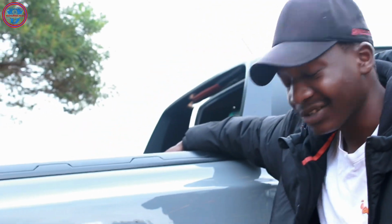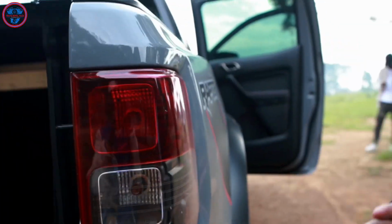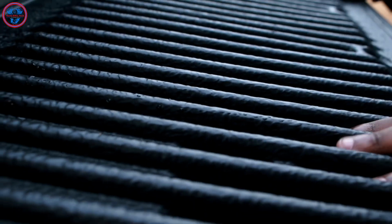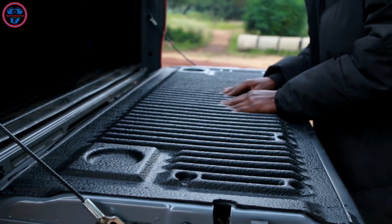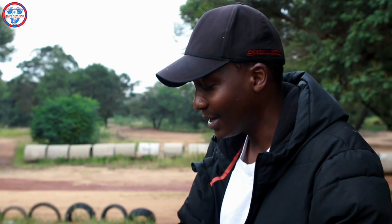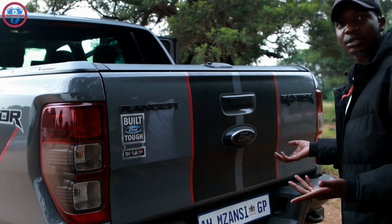Another addition which comes with the SE is the roller shutter. It's not the automatic one like in the Storm Trek. More decals as we have here. And one conversation I was having with one of my friends, Lonwabo, is this. I enjoy this, put your drinks here, you're chilling. But as someone who works on the farm, he explained to me that once you put heavy things on this, this is plastic. Instead of rubberizing like you get in other brands, this is plastic, so you might damage it. He has a Hilux and he says he's damaged his bumper before from other things. But if this is going to be your workhorse, you're going to need to know this type of stuff.